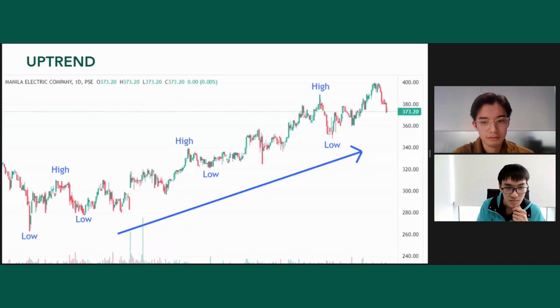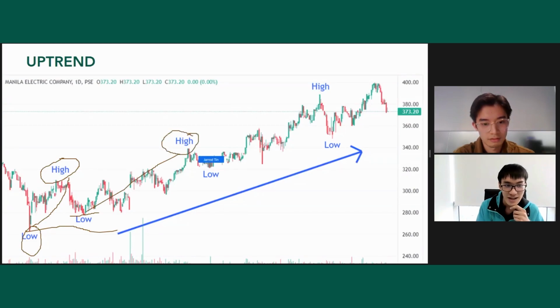So, you have a low, di ba? You have a low, you have a high, then you have another low, pero yung low, hindi na siya lower than the previous low, di ba? So, ito yung low, previous low. The new low, it's higher than the previous low. So after that, you need to have a higher high. So this high is higher than yung previous high na to, di ba? Mas mataas siya.